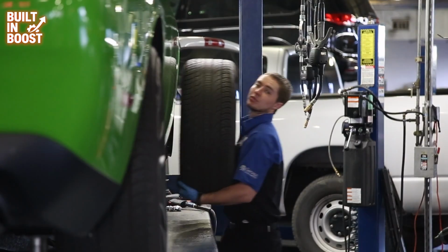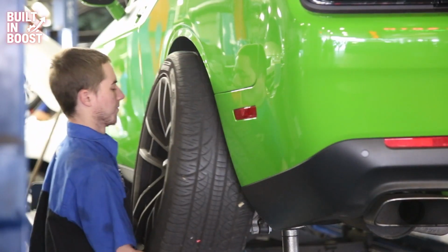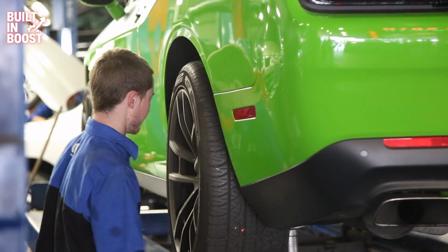When you skip tire rotation, your tires develop irregular wear patterns that create vibration, noise, and poor traction. Unbalanced tires cause your steering wheel to shake and put extra stress on your suspension components.